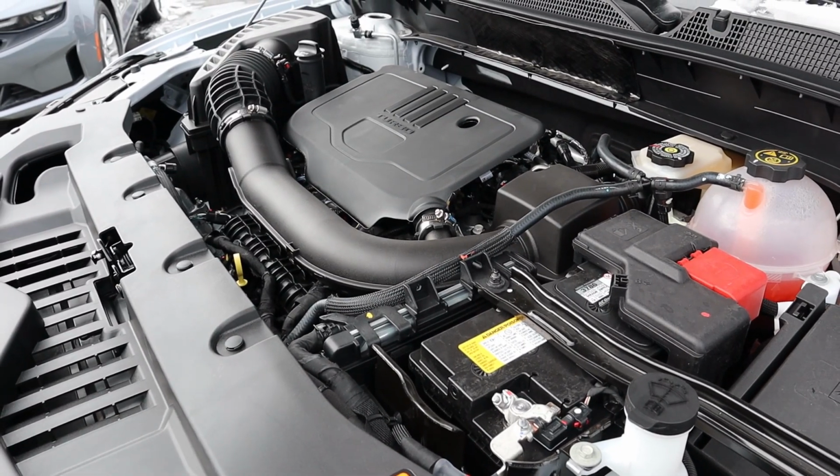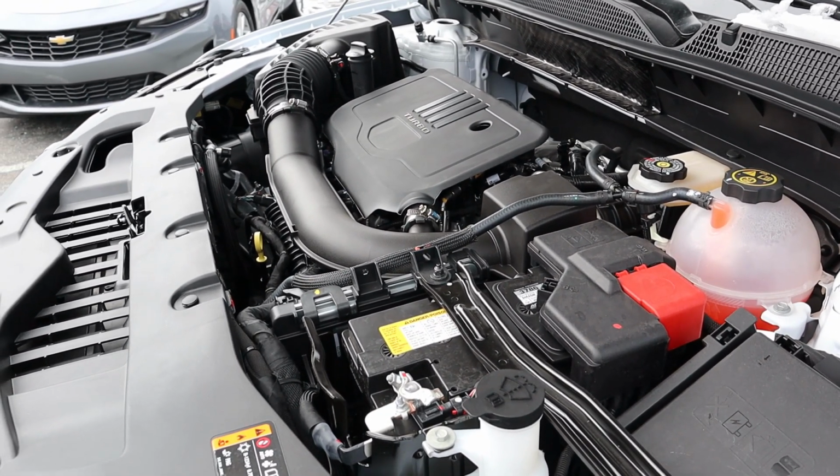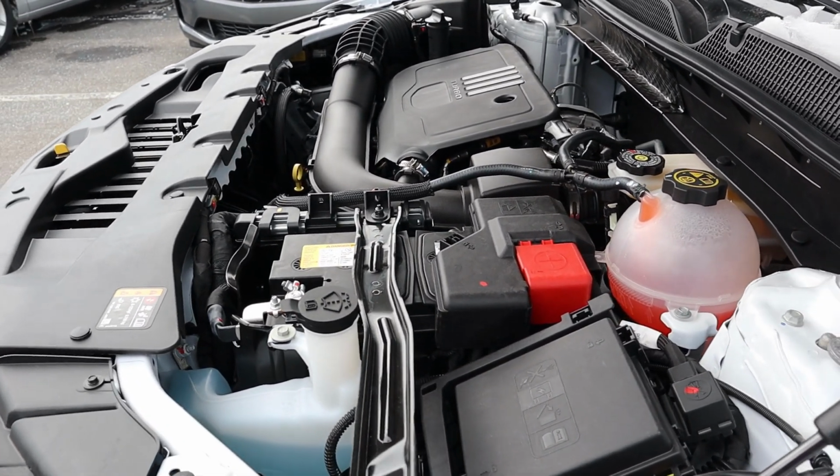So under the hood we have a turbocharged 2-liter 4-cylinder that goes through a 9-speed automatic transmission. Fuel economy is 22 around town and then 27 on the highway, with power outputs being 228 horsepower and then 258 pound-feet of torque.